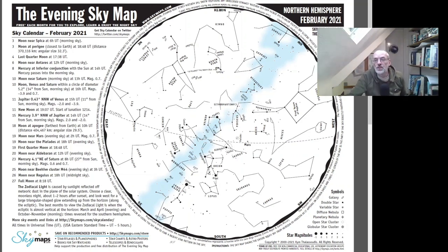So, for example, what's a good thing to look at this month? Well, this month you can see Mars is pretty high in the southwestern sky.